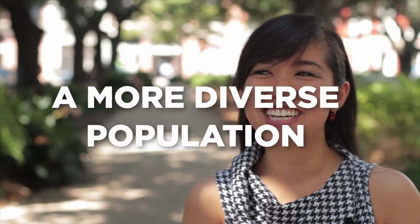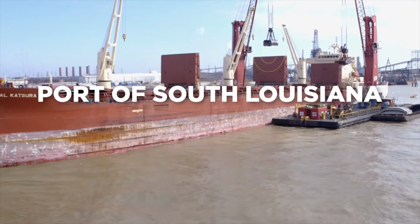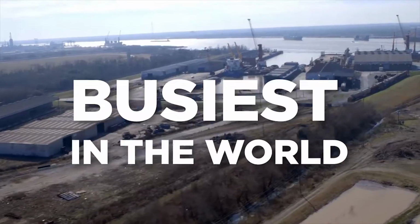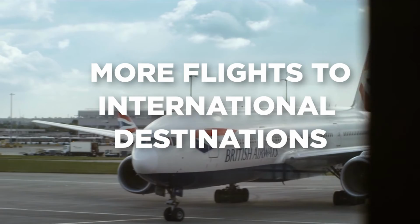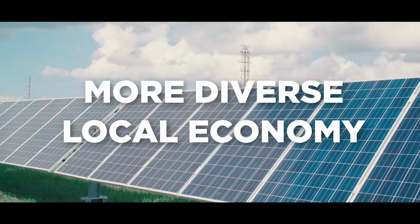We're seeing this manifested in a more diverse population. We're seeing it with more calls at the Port of New Orleans. And when you combine it with the Port of South Louisiana and St. Bernard and Plaquemines, it's by far the busiest in the world. We're seeing it with more flights to international destinations. There's increases in direct foreign investment to the region, and we're seeing it in a more diverse local economy.